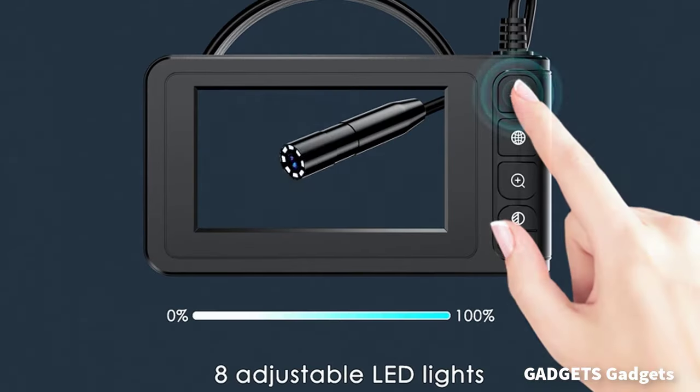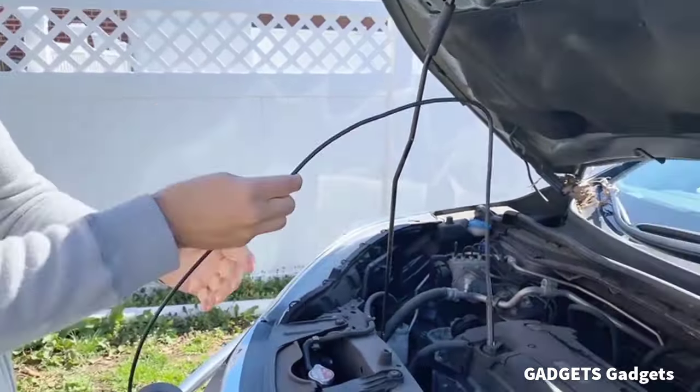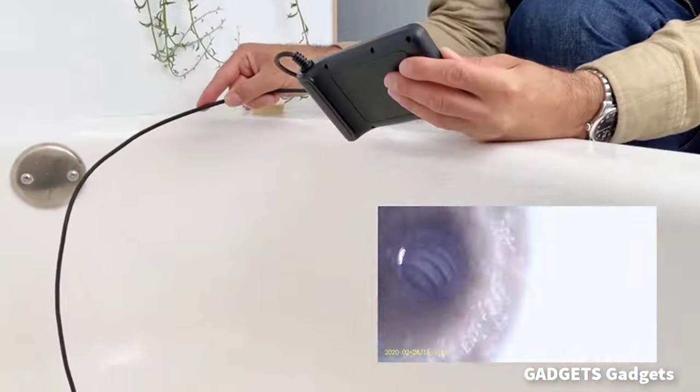This is the inspection camera with 8 LED lights. HD endoscope camera with a 4.3-inch color LCD screen that allows you to view high-definition images in real time.